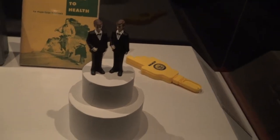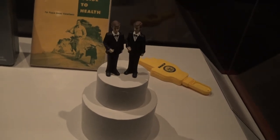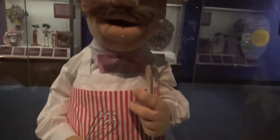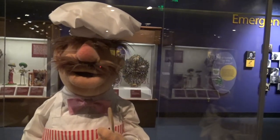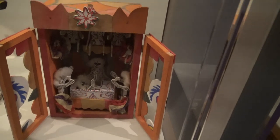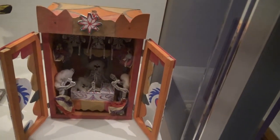I like this wedding cake topper from 2008. But you know what? I wonder who baked these men's wedding cake. If only there was a chef nearby. Maybe a Swedish chef? Debuted in 1975 on The Muppet Show. Wow. This one's a picture of a wake, this Day of the Dead coffin or box of the dead.